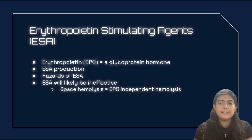Erythropoietin-stimulating agents, or ESAs, are a glycoprotein hormone that stimulates red blood cell production. ESA is a pharmacological reproduction of EPO, created using recombinant DNA and manufactured using transfected Chinese hamster ovary cells, or CHOs. Currently, ESAs are approved for conditions in which RBC production is impaired. However, after some analysis, we concluded that ESA is likely to be an ineffective treatment for space hemolysis.